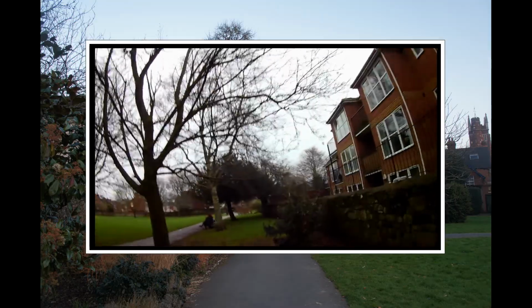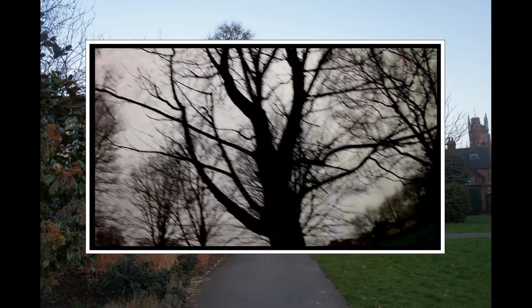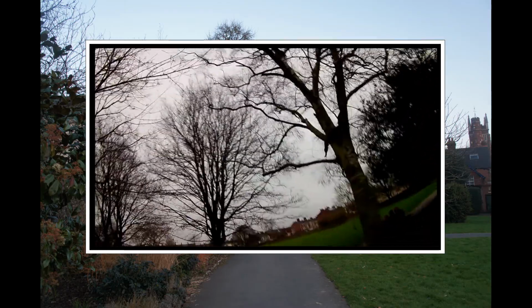Not too sure about that one actually. But this is your other Norway maple here, and then you've got your other silver birch tree just here.